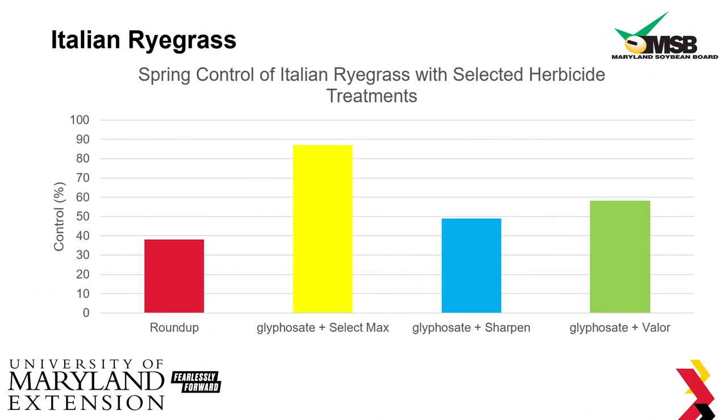For our herbicide treatments, our Roundup plus Select Max, our Roundup plus Sharpen, our Roundup plus Valor, our best treatment was when we tank mixed Roundup plus Select Max, only getting about 85% control. Roundup alone, Roundup plus Sharpen and Roundup plus Valor had significantly lower control. We only got about 38-39% control with just Roundup alone. Looks like we're dealing with some resistance here.